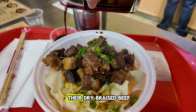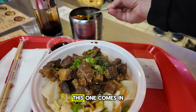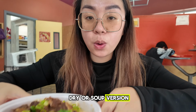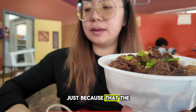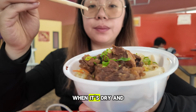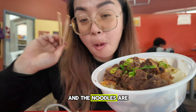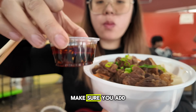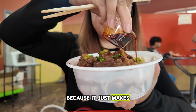I ended up getting their dry braised beef hand-pulled noodles for $16. This one comes in dry or soup version. I like both of them, but I do prefer the dry version more because the noodles are extra chewy when it's dry, and they give you so much meat. It's super filling, and the noodles are literally the star. Make sure you add the hot sauce and the black vinegar because it makes it taste so much better.